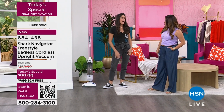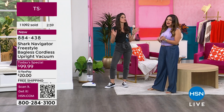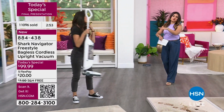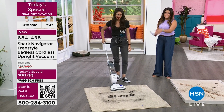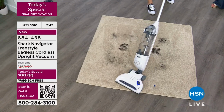You didn't even bend over. I did not bend over. I didn't break my back. No paper towels, no broom, easy, no dustbin. Really, no cord is the big deal here. This is how you're just moving around your house freely and quickly, taking this into the bathroom, into tight spaces. It does this really great swivel if you need to get around a toilet or into little nooks and crannies. Even under your furniture.